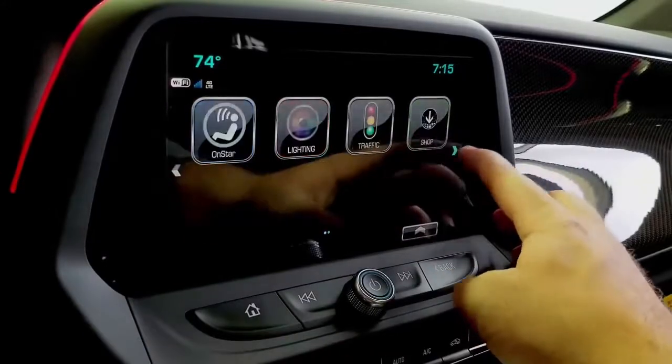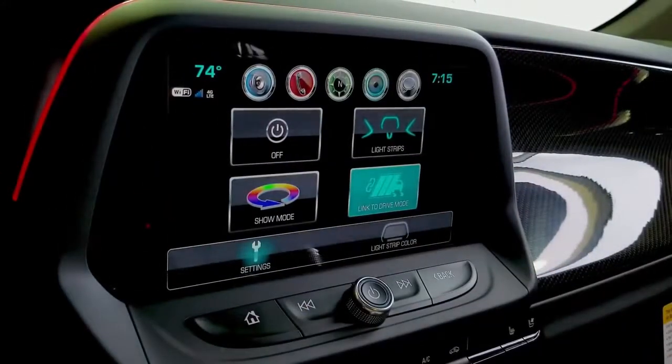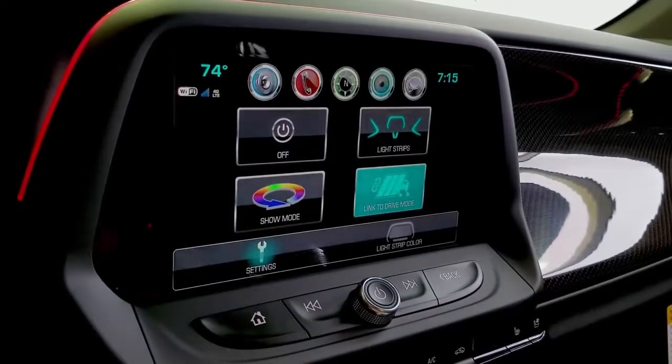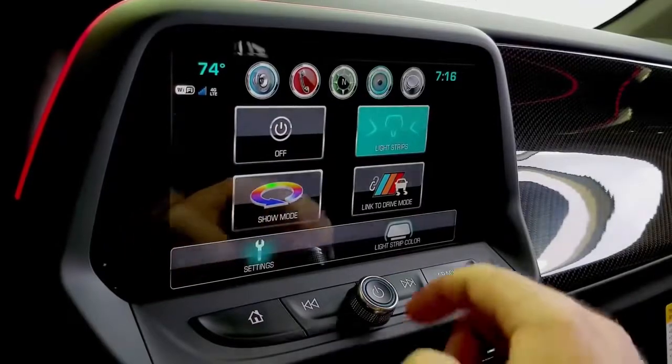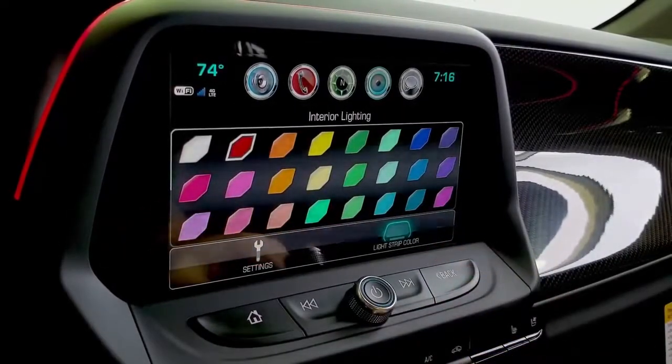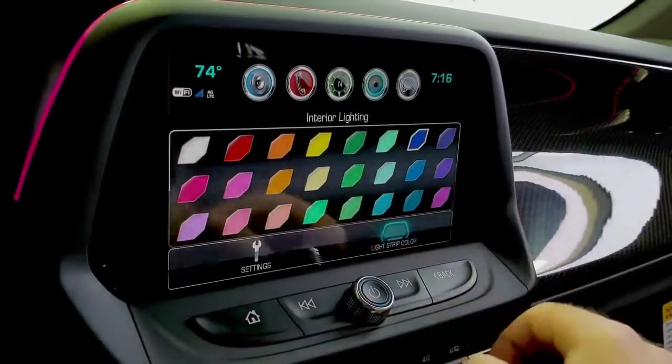One of my favorites is going to be the interior lighting. So you'll notice right around the infotainment system this red band. You can actually customize that, and there's so many different settings. I don't know that there necessarily needs to be as many as there are, but I think it's a welcome addition to the interior, and I would like to have something like this in one of my future Corvettes.